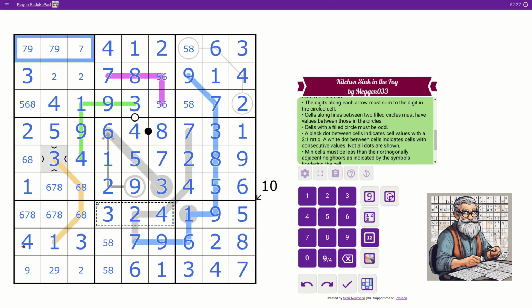Now we have a 5 8 here, but this is not a 5. We have a 5 6 here, but this is not a 5. What about here? 2, 3, 4. We have a 5 or an 8. Again, this is not a 5. Those are not 8s or 6s either, because of this 6 8 here, and this is a 2 5 pair here, so this is not a 7 anymore.